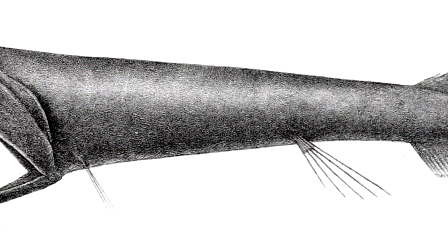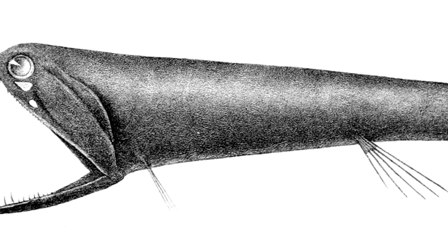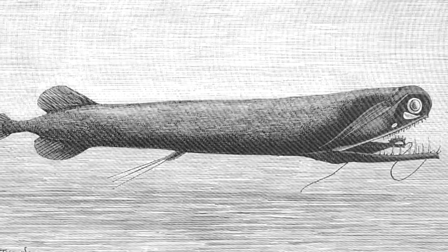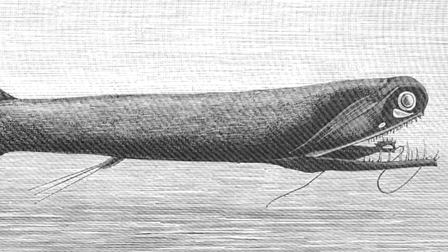As it stands, there is not enough evidence to determine if stoplight loosejaw populations are under any kind of threat, but research seems to indicate that there are quite a lot of individuals down there, with one museum quoting the ownership of more than 100 specimens. Only time and some advancements in deep-sea exploration will tell for these fantastic fishes.